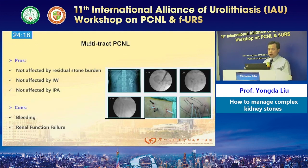For multiple track PCNL, there are pros and cons. The pro is it is not affected by the residual stone burden, and also not affected by the width of the infundibulum and the IP angle. But there are some cons. With more tracts, there will be more bleeding, and it will affect the renal function.